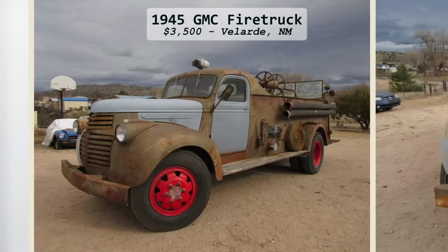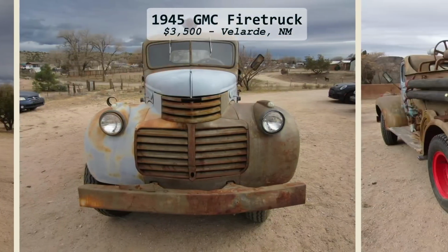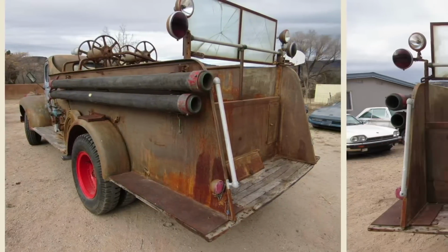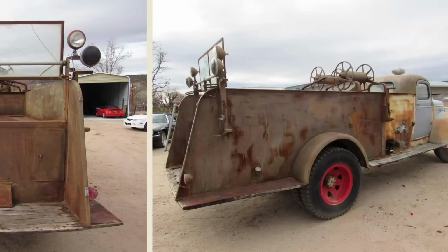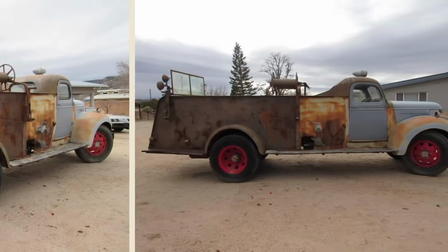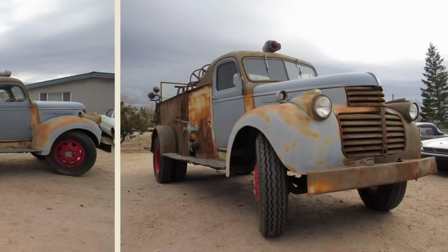Step back in time with this 1945 GMC CC4 Firetruck, a rare classic that runs, drives, and stops. With just over 10,000 original miles, this truck maintains its authenticity, featuring a manual transmission, rear-wheel drive, and a reliable 6-cylinder gas engine. The patina adds character without major rust issues, and the clean title ensures smooth ownership.